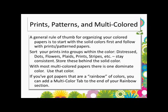So for print and patterned and multicolored papers, a general rule of thumb for organizing your colored papers is to start with solid colored first and follow with prints and patterns. So if I'm organizing red, then I'm going to have solid red, and then behind that I'm going to have distressed, dots, flowers, plaids, print, stripes, etc. I try to stay consistent, and you notice my list is in alphabetical order. So I know that if I'm looking for a distressed paper, it's going to be right behind the solid colored cardstock, followed by dots or flowers or plaids. And it's the same in every color group that I've got.